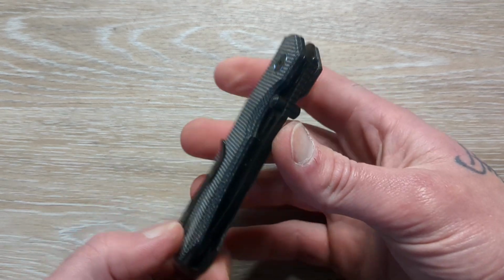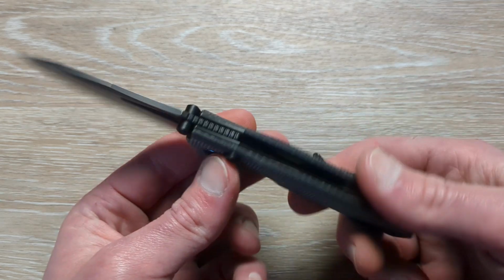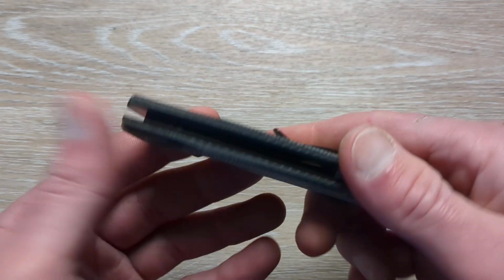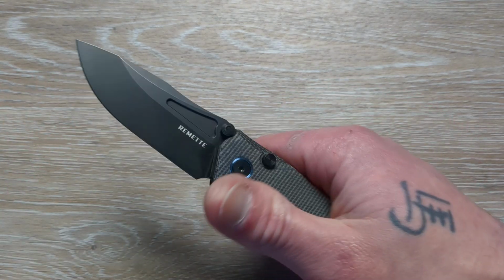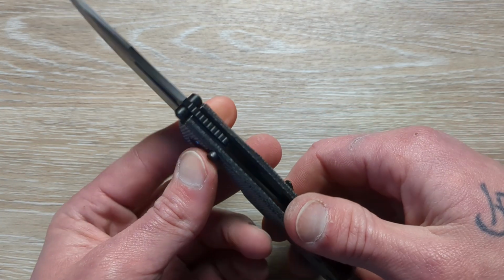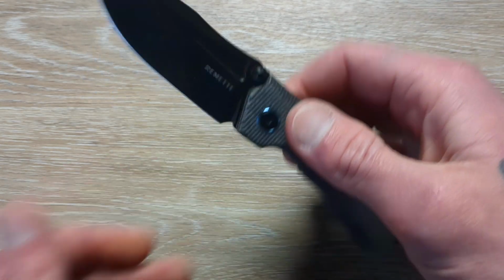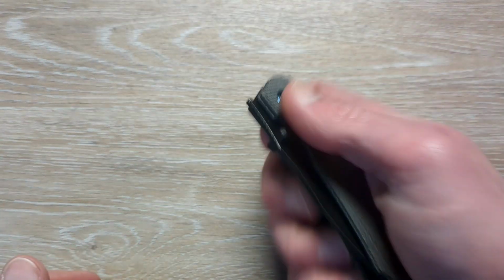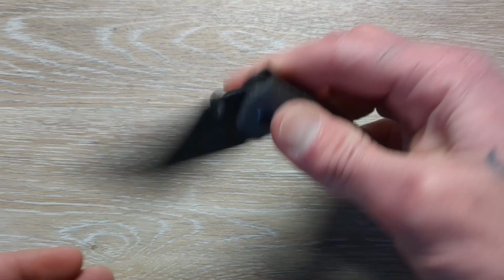Next up, we got the Kubey Knives Rhino. And what makes this knife interesting, makes it unique, is that this guy is a button lock. But this is not a plunge lock. This is a liner lock that is disengaged by the button. So, in theory, in a sense, this is a compression lock like Spyderco uses with their Smock series. But not many companies, I think there are companies that are starting to dabble with this idea and use that same design logic.